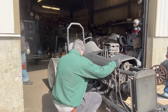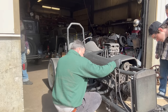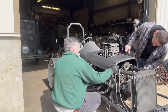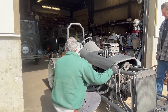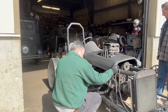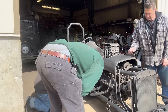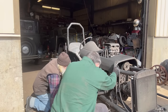He recreated the crudeness too that the other one was built in, right down to the wire. Hands off. This thing's gonna be scary. Yeah, but we rearranged it. Yeah, quarter elliptics. There's nothing in this. The only thing in it is a crank. Really? There's not even a flywheel.